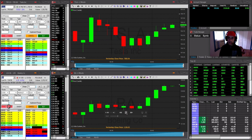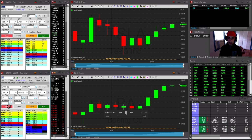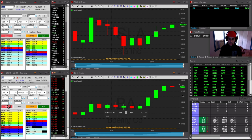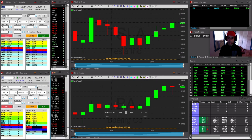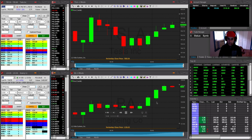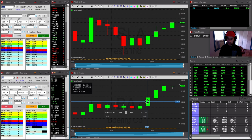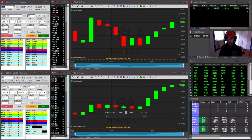So now this is where I end up taking a partial. It ends up cracking 135 after, but I don't want to give away 50 cents in this case, not knowing if it's gonna pull back up there. It already had 3 green candles. You don't know how big the red candle can be. So I just take a partial at this 135 level. And as you can see, we're going to let some shares ride.